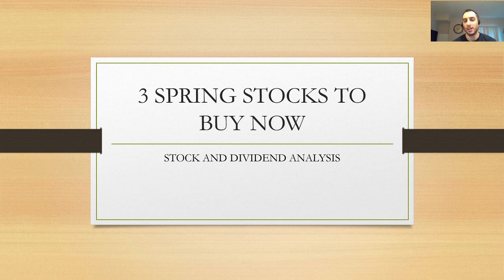But I have 3 spring stocks to buy right now, really good dividend stocks. Some of them have even split in the past. And these are stocks that pretty much coincide with each other every day. These are products that you use every day. And it's kind of crazy. Like one product will complement the other product, and it'll also complement possibly the other product.